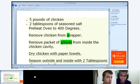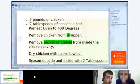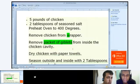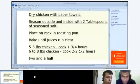Now you're going to see it in the video, but the package of giblets. These are the organs inside the chicken. So the chicken's heart, part of its stomach, its liver, its horrible neck. Now, a lot of people use those, but actually, the woman in the video throws them out. And I think probably most Americans throw them out. And the cavity is the space inside the chicken, where its organs used to be.